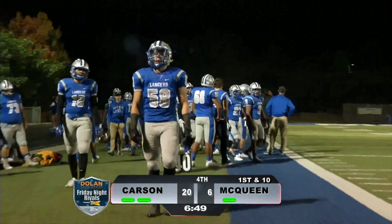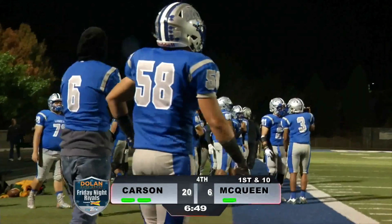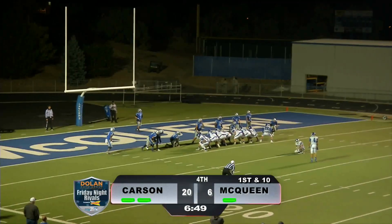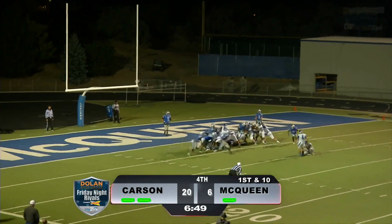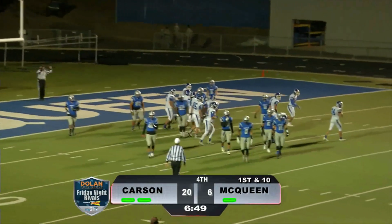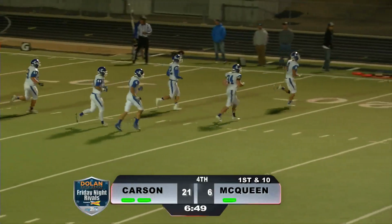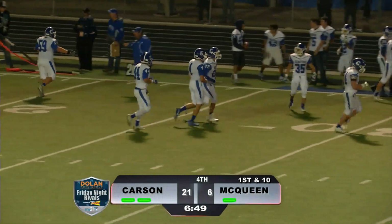Well, this has got to feel good for Blair Roman and this Carson team, a club that started the season 1-2. Got a win up in Idaho, but losses in their last 2 games. Kalicki now for the extra point, and that one is good. A 21-6 score now with 6:49 to play here in the 4th quarter. Carson is rolling here on the road at McQueen.